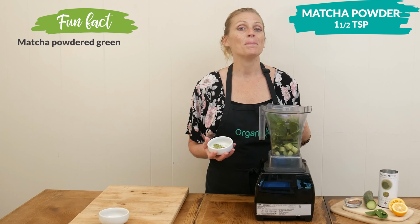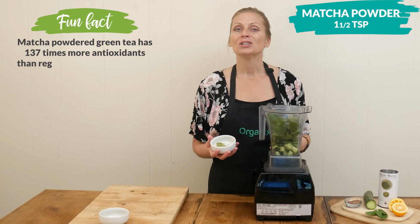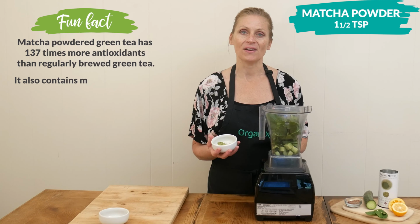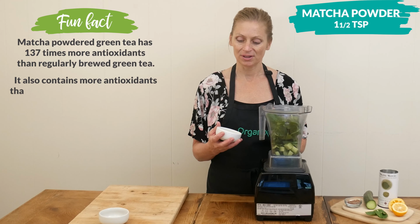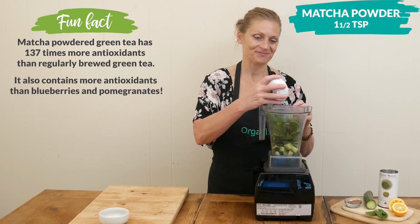This contains a powerful antioxidant that acts as a fat blocker, so it may slow down and even stop the growth of fat cells. That's pretty incredible. It also speeds up your metabolism, giving you more energy.